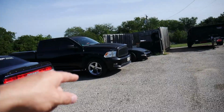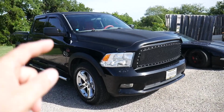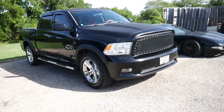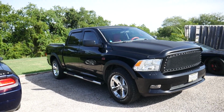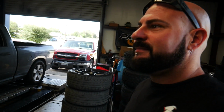We also have this 5.7 Ram. I don't know if you guys remember this one. I think we did a Texas Speed Stage 2 cam on it. This thing has got some miles on it. He drives the piss out of it. Got a rear main seal leak on her. So he has dropped it off. We're going to go ahead and pop the trans out of this thing and do a rear main seal on it. Oh yeah, and Mason's needs fuel pumps.